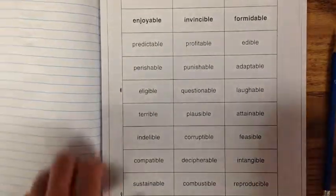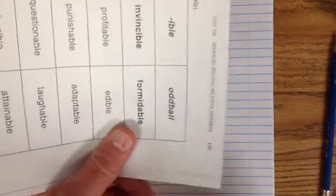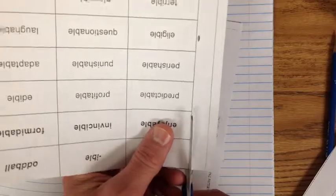So let's get started. Okay, looks like we're going to be doing suffixes, A-B-L-E and I-B-L-E. These are going to be very interesting to find out about, because I think, if I'm right, we all have a little bit of a problem figuring out able or ible when we're trying to spell our words. Which form do I use? Do I use the ible or do I use the able? Am I able or am I ible?